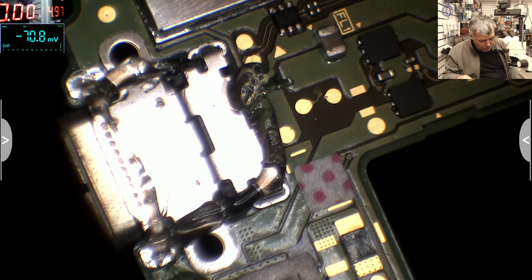Okay, let's try to get the port out with 500 degrees.